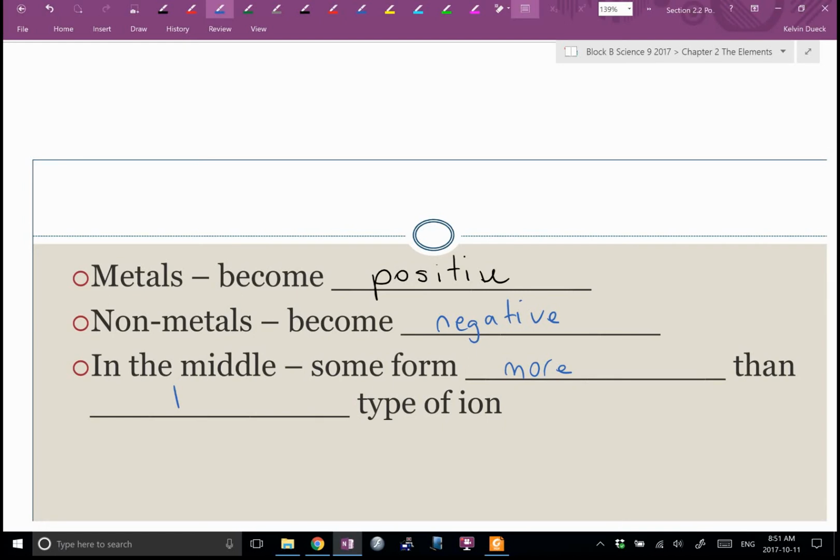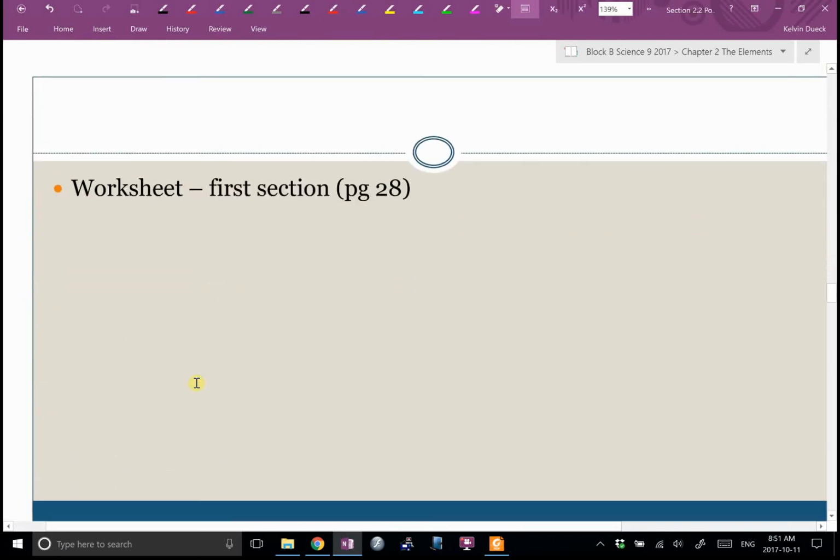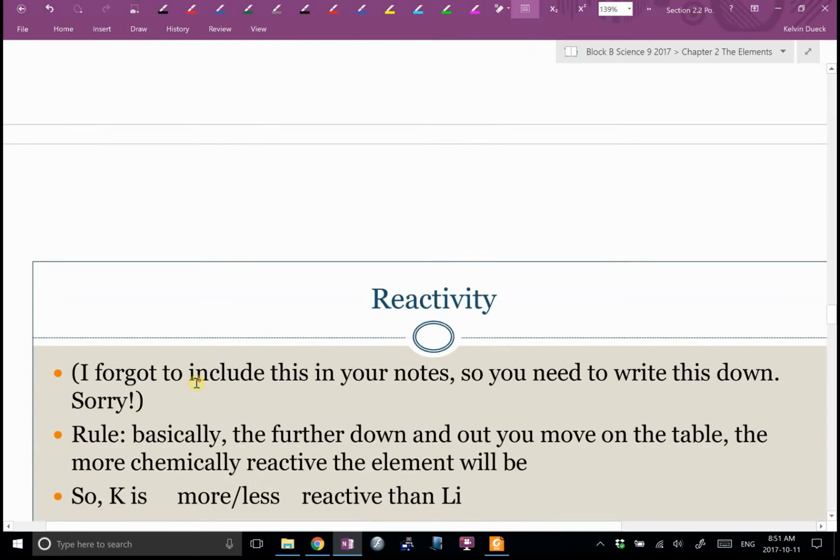So far, so good. We're going to work on the worksheet later on. We're going to keep going.